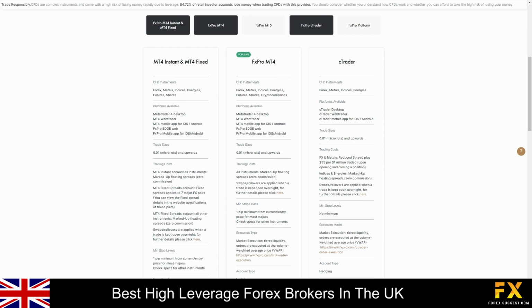The FXPro MetaTrader 4 account also offers commission-free trading. However, it is a market execution account with tiered liquidity and floating spreads. This account can be used to trade all available instruments. The third account that you can use with MetaTrader 4 is the FXPro Platform account, which is also a market execution account. The CTrader account can be used to trade Forex, metals, indices, and energies. It is also a market execution account.